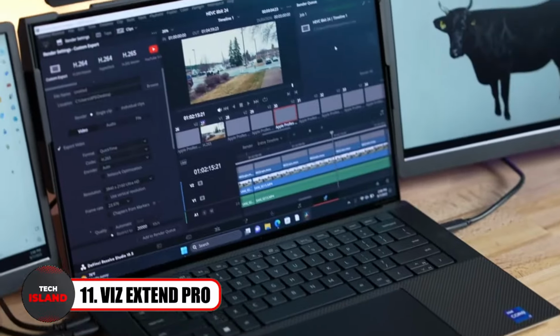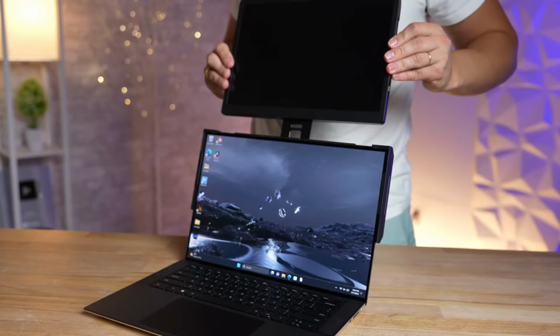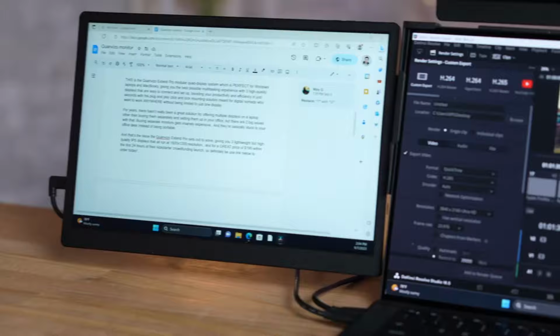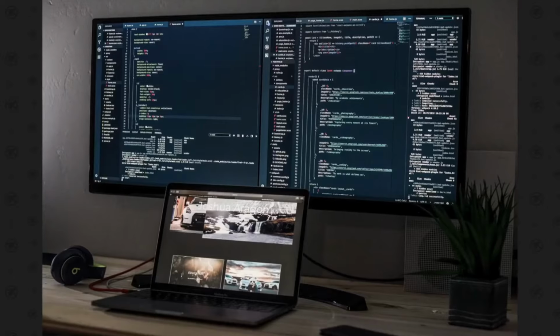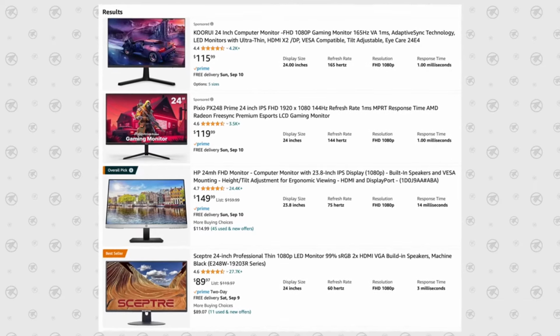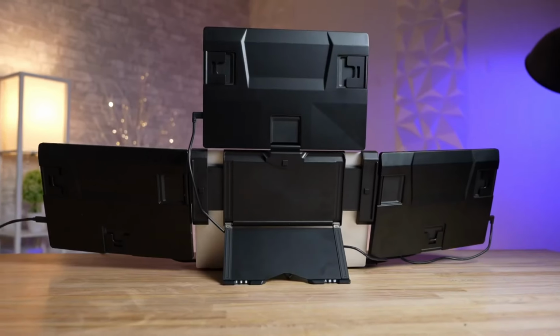Number 11. Viz Extend Pro. Check out the famed Extend Pro, a tool to extend your laptop's functionality tenfold. This innovative device transforms your mobile work experience with seamless multi-screen capability. No more wasted time on tab switching. Just plug and play for up to 4 screens. Plus, its sturdy mounting and kickstand design ensure versatility and comfort.